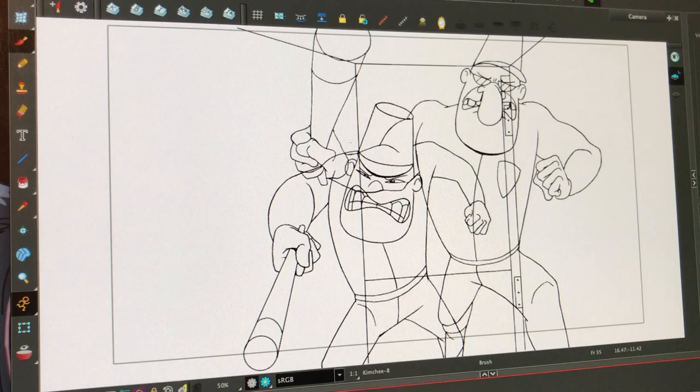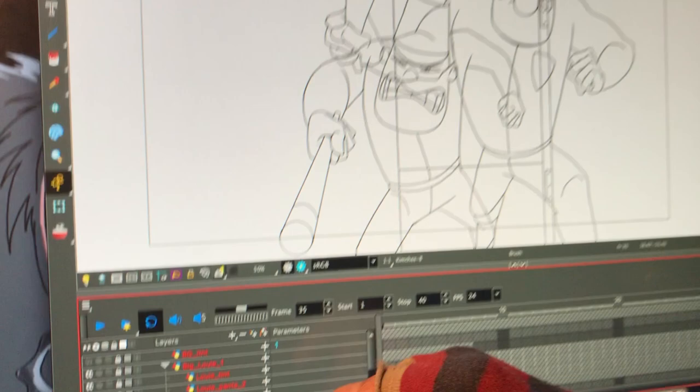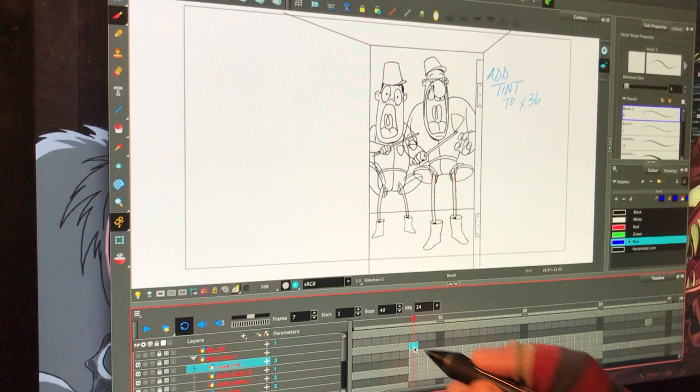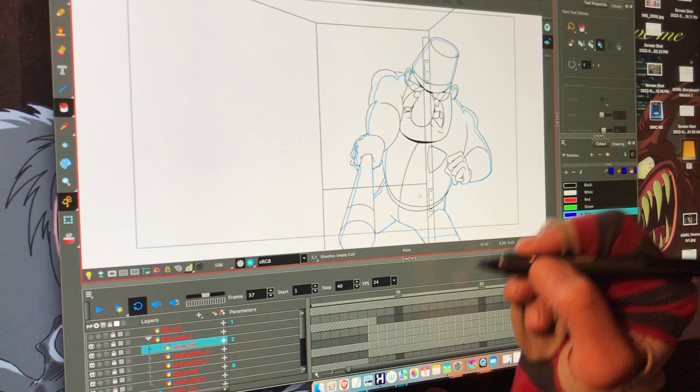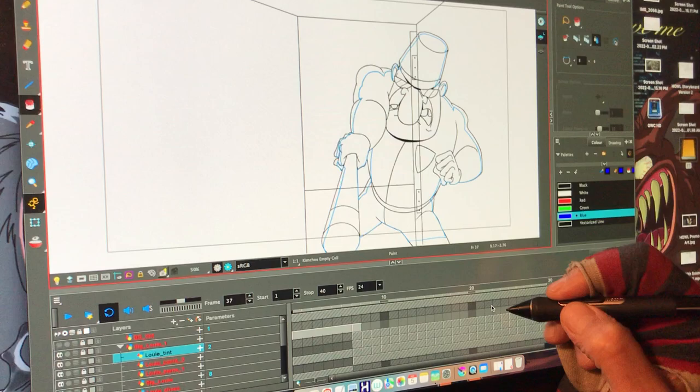Hold on, where'd you go? You must be turned off. Hold on, I'll show you. Where is Louis Tint? Oh, here's Louis Tint. All right, so there it is. I'll give you the beginning and I'll give you the end. And it's easy. If I did this, is it locked? It's locked. Okay, if I did that, hold on, it'll happen.